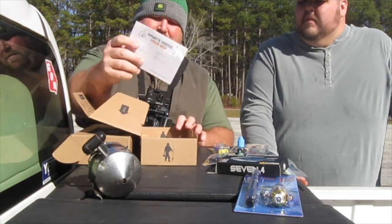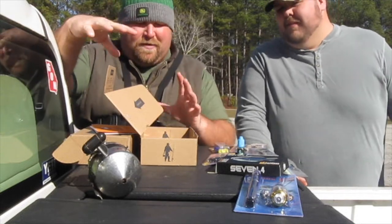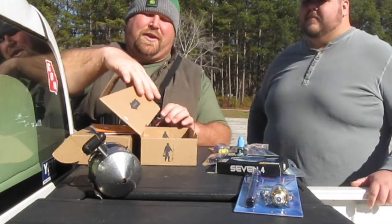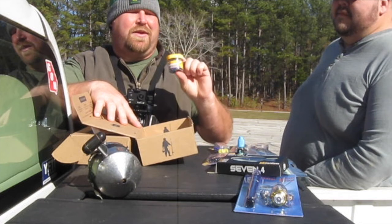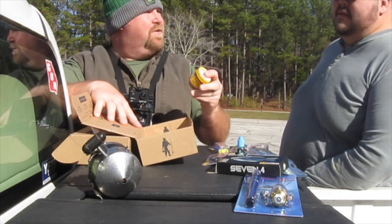This is my panfishing box. Now, I'm excited, and I'm going to tell you why I'm excited. I got some stuff that I never thought I would have bought, just because I would have never thought that it would be worth anything. I'm a huge Berkley fan. I love Berkley, and now Berkley has these, and I don't know if I've ever seen these before, but they're blue neon. You've seen these before?